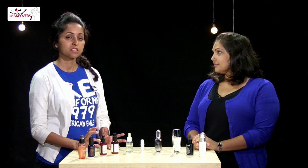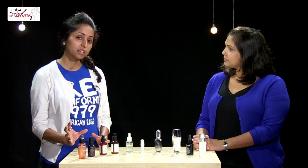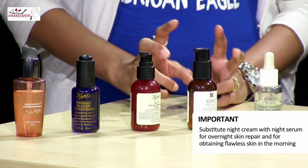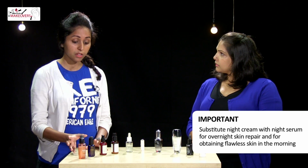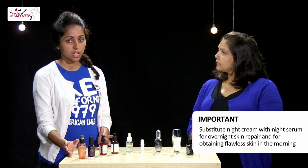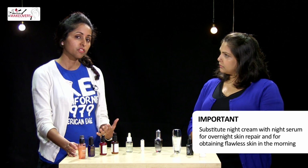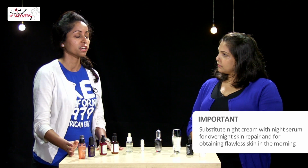And for those of us who want to pamper ourselves during the night, to have a nice night routine, it's always nice to add a night serum to your night routine because that also can substitute a night cream. Okay. So you can substitute a night cream for a night serum. They also have an added function of repairing your skin overnight, and some of them even give you a nice flawless finish in the morning.